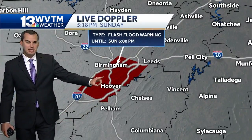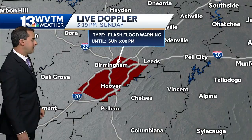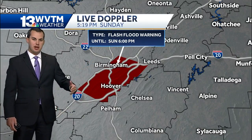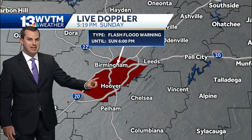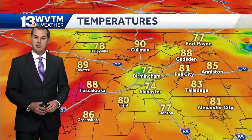Now we continue with a flash flood warning for much of Jefferson County and the Birmingham metro because of the flooding that we saw earlier on this afternoon. That continues until 6 p.m., so still another 40 minutes. Once again, the heavy rain done with, just some leftover light to moderate rain for a time before things quiet down later on this evening.